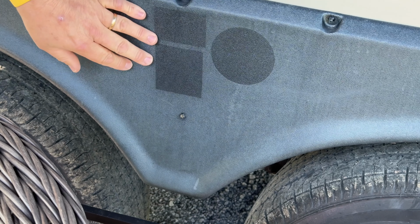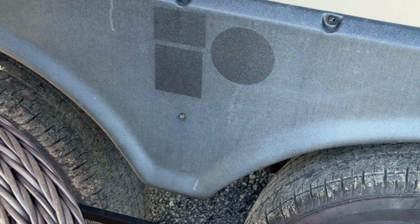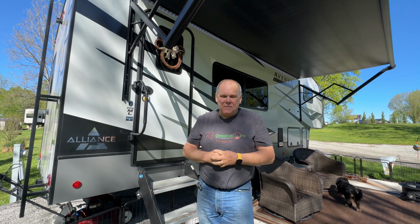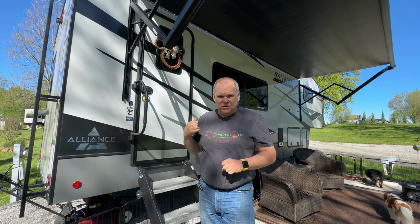As far as the discolorization, that's on me. Alliance had stickers on here. I just like to clear the stickers off. I don't care for all the stickers on our RV. So that discoloration, again, that's just because I had removed the stickers. So that's pretty much it on the outside. Overall, everything outside for the most part has been okay. Now let's go ahead and head on inside and take a look in there.